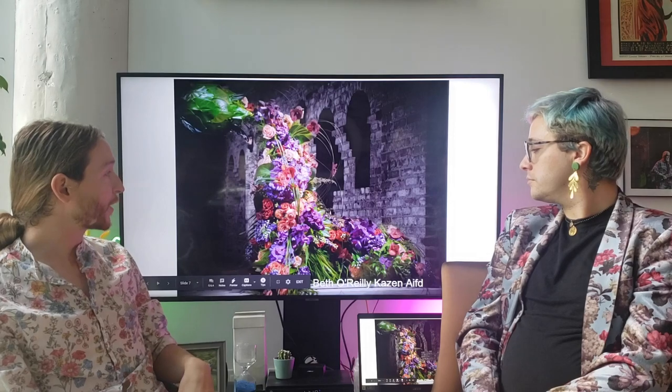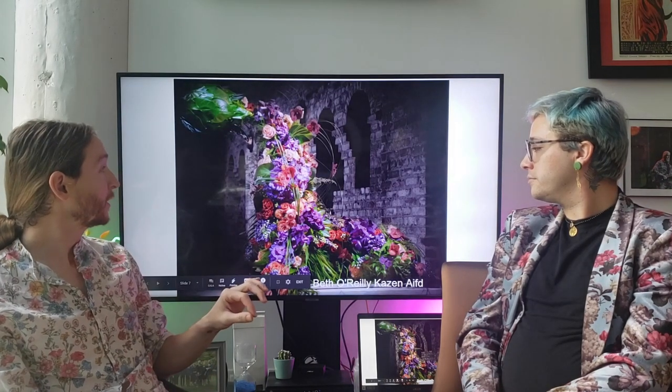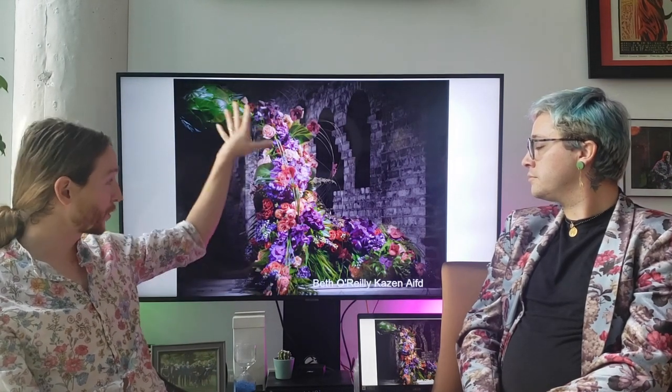However, it is done impeccably. It is a waterfall, and I'm getting that. I think it's beautifully done.